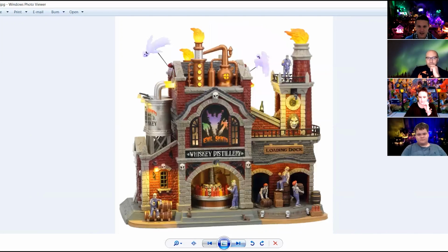Let's see what we have next here. All right, this is the fun one. This was the winner of the, what was it? You pick it, we build it. Someone designed this, or came up with the idea for it, and Lemax built it. And I like this one.